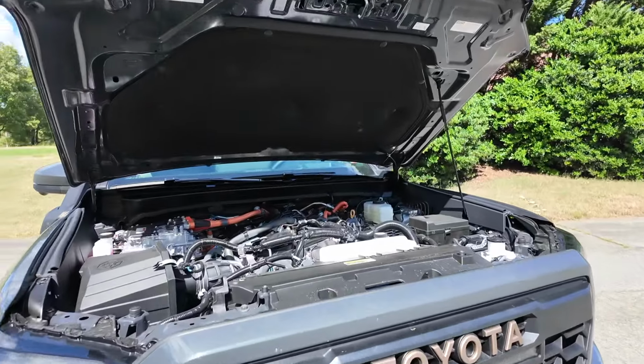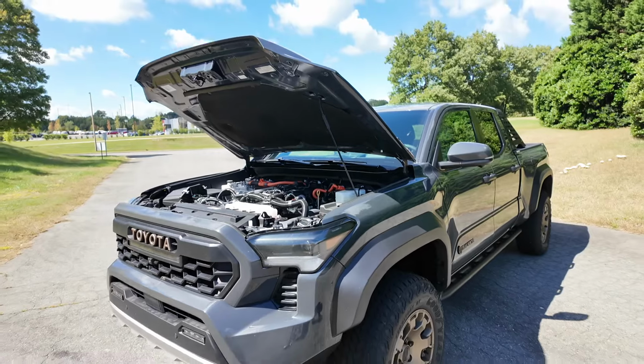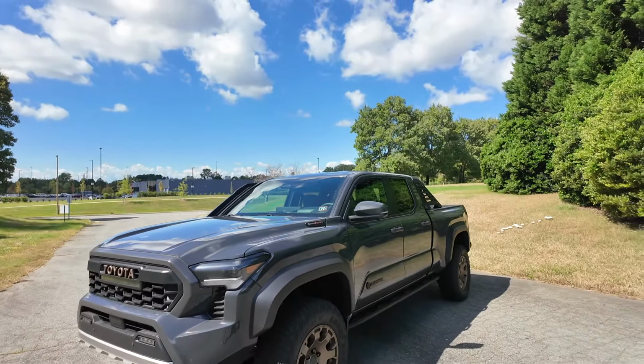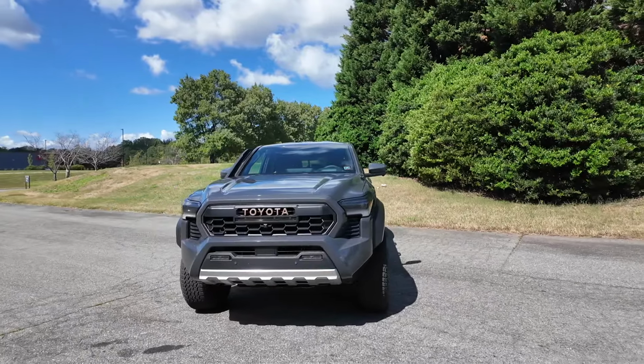Now with the Trailhunter, you get the iForce Max. So underneath the hood, this is the 2.4 liter turbocharged 4-cylinder. It's paired to the 8-speed automatic, and it pumps out 326 horsepower, 465 pound-feet of torque. Now that power is primarily sent to the rear wheels. However, the Trailhunter also has the 4-wheel drive system.